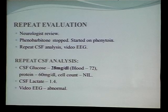The neurologist reviewed the child, we stopped phenobarbital, and he thought, are we dealing with something else? Let's repeat an EEG, let's do a video EEG now. The video EEG was abnormal. He said, because the infective workup was normal, why don't we redo a CSF and see what has happened to the CSF glucose, because recently he had seen a child with query GLUT1.